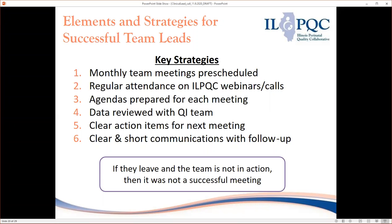And then the last element that we really encourage, and a strategy for being a successful team lead, is clear and short communications with follow-up. So again, this might be a reminder email: hey, everyone, here's the agenda for our upcoming meeting that's being held on Tuesday.